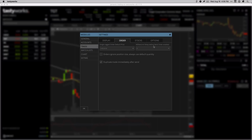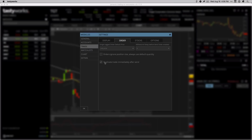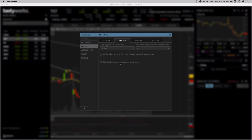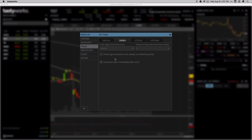Now, in terms of millisecond delay before sending the order, I keep this at 0 because I don't like to see any delay. The moment I submit it, I want it to go through. Duplicate the trade immediately after send is an important thing. Sometimes what happens is you may take single orders, like one contract or one lot, and then you may want to add on to that as time goes by. So rather than recreate the entire thing, by enabling this, it stays there and you can keep on adding on to that. That's a very useful thing to have when you're placing the trades.